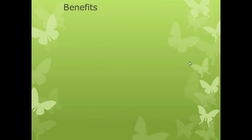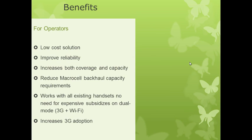Some of the benefits of femtocells in general are: for operators, it is a viable low-cost solution, and it also improves reliability much more. Also, femtocells can lead to an increase in coverage and capacity while reducing the macrocell backhaul capacity requirements. Femtocells also work well with existing handsets, and there's no need for expensive subsidies on dual-mode phones such as 3G plus Wi-Fi, etc.